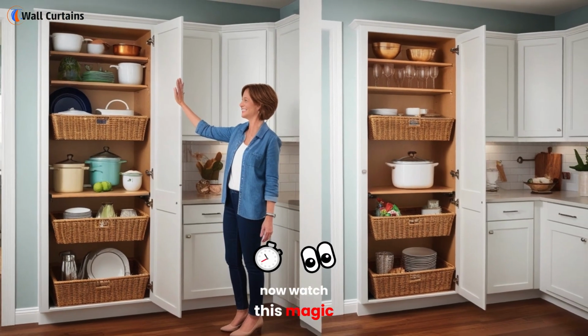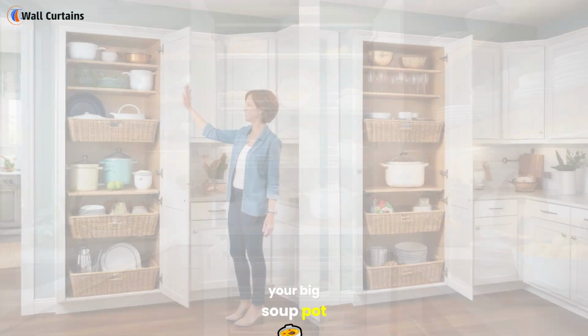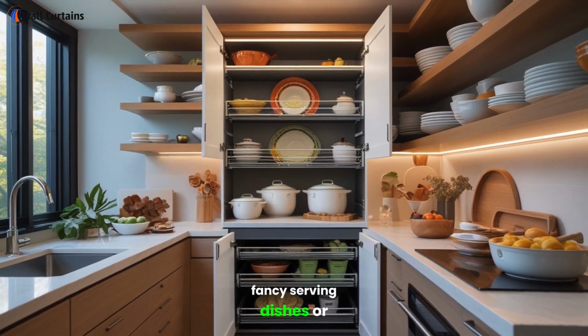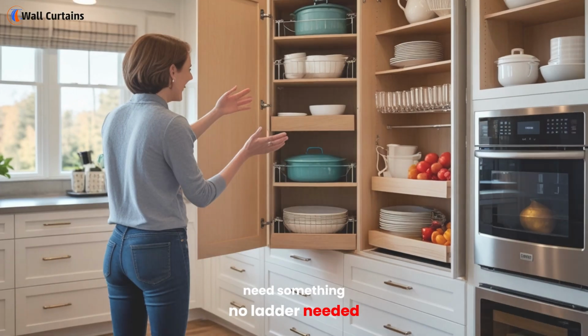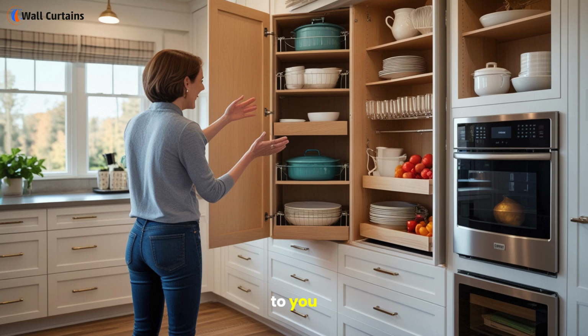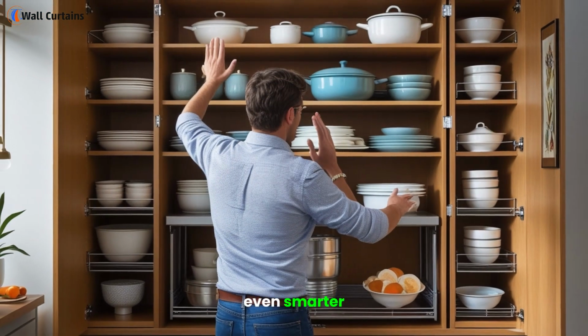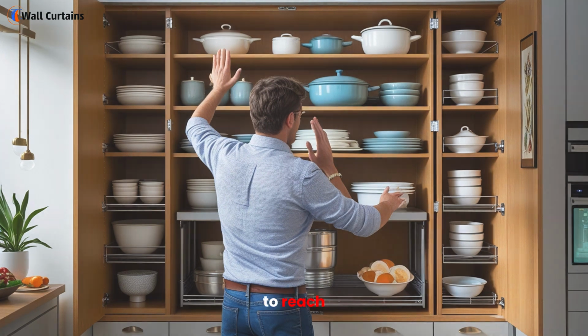Now watch this magic. These baskets hold all those things you don't use daily, your big soup pot, fancy serving dishes, or holiday bakeware. Need something? No ladder needed. Just wave your hand like this and the basket lowers right to you. The newest models are even smarter. They learn which items you use most often and make those easier to reach.